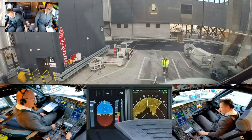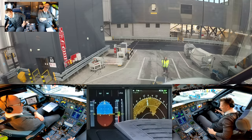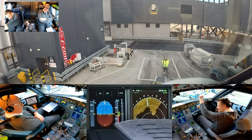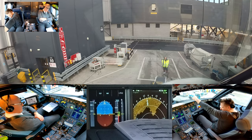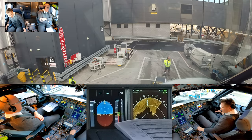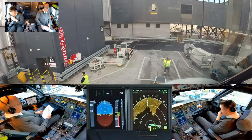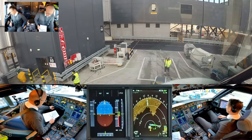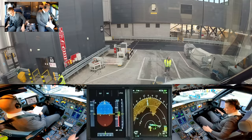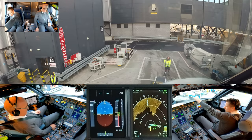QNH 1038, we are fully ready for start-up and push. Eurowings 52 Papa, delivery, roger. Report cleared SID. Cleared SID, Zonex 1 Yankee, runway 23 left. Eurowings 52 Papa, roger. Hold position, monitor ground 121.855, we'll call you back. Monitor 121.855, Eurowings 52 Papa. Okay. Eurowings 52 Papa, stand 109, push and start approved. Stand 109 for the start approved, Eurowings 52 Papa.